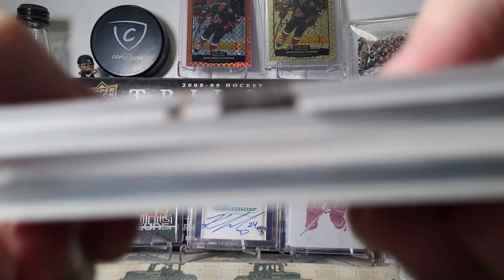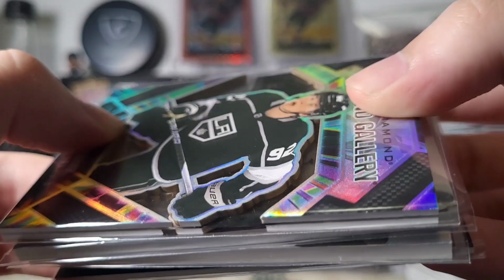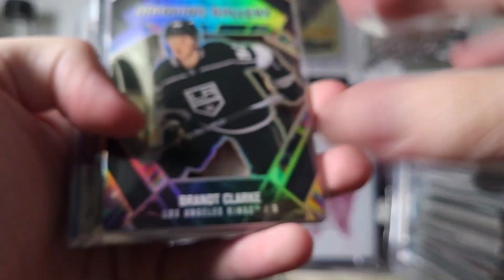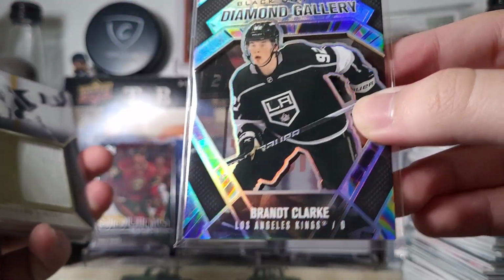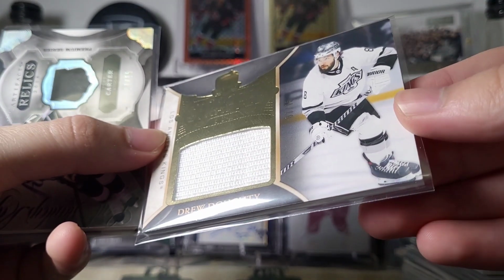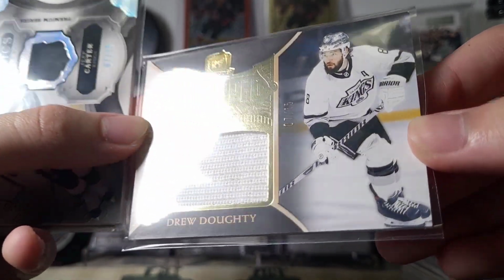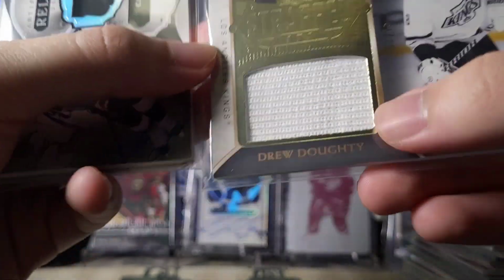It's kind of hard to focus in on, but there we go. Yeah, it's a really crazy card in hand. I think it was like $3, maybe $2. Black Diamond. Strapped in out of 15, 1 off the jersey number. Drew Doughty, weird new cup insert.